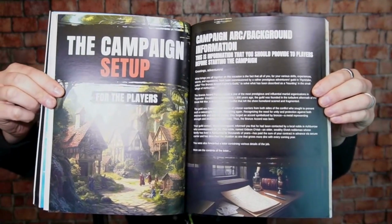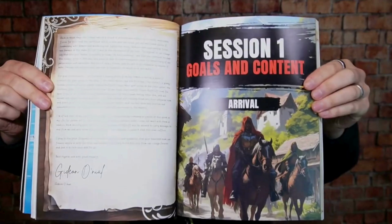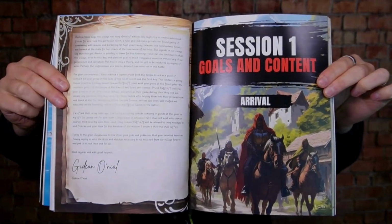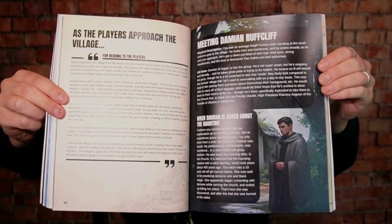Campaign setup for the players, everything you need to give the players to prepare them for the campaign with backstory and whatnot. And then each session is broken up into handy modules that have their own goals. There's descriptions, NPC images, NPC notes, everything you need to run the module.